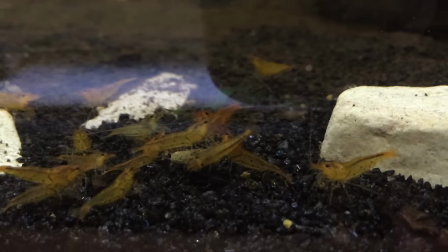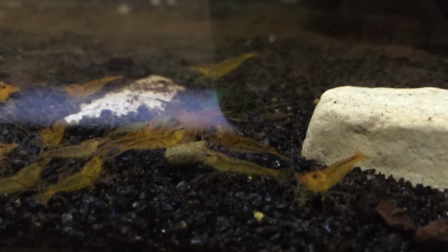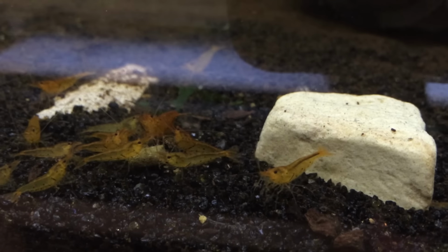I love me some Tangerine tigers. As you can tell, I think I got three tanks of them, and these guys are doing fairly well. As you can see, they're all eating, and they're not old enough to breed yet, but they're getting close.